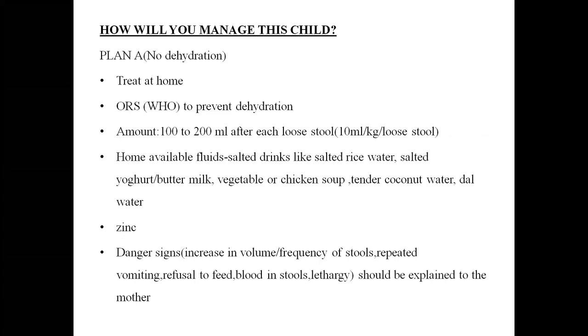So the next thing they might ask you is, how will you manage this child? If you are presenting acute watery diarrhea with no dehydration, they will ask you, how will you manage this child? You have to say, as the child has no dehydration, I will follow plan A. In plan A, you should treat the child at home. ORS should be given. WHO low osmolarity ORS should be given to prevent dehydration.